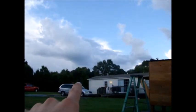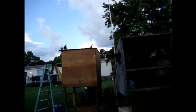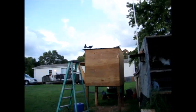Well, there's a crow. That's a good sign. I like seeing the crows. So there it is. Not focusing. Yeah, there. Like having the crows around. So they're staying on top of the loft. It actually went really, really poorly the first time I let them out. They got spooked and they all flew off in every which direction.